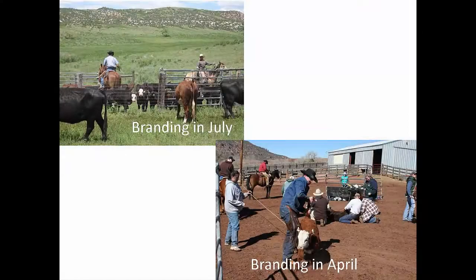Now our brandings, this top left picture, we got cowboys out there in t-shirts at our branding in July. When we used to have to do it in April, you can see everybody's got a jacket on there, and we would often have to cancel brandings because of snow or rain or who knows what you're going to get in April. So just a whole lot better quality of life, I feel like.